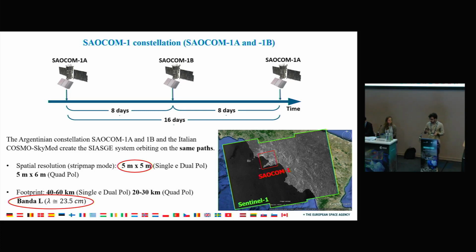So we are talking about more or less 50 kilometers square of the footprint. Here on the right, we have just a comparison over Napoli Bay Area of the footprint of SAOCOM 1 compared with Sentinel-1, 215 kilometers more or less. Okay, it works. This constellation has a resolution of 5 to 45 meters for single and dual polarization.